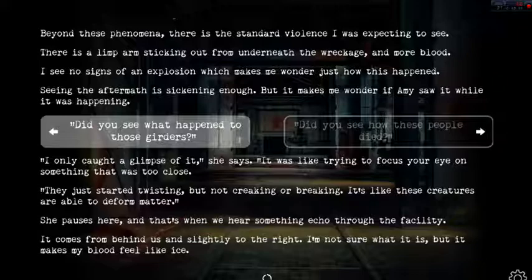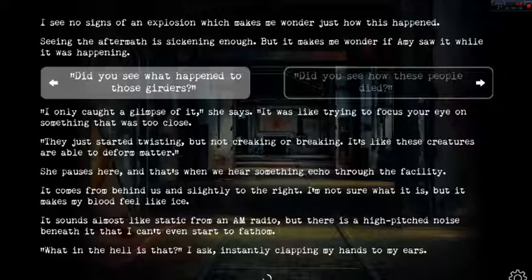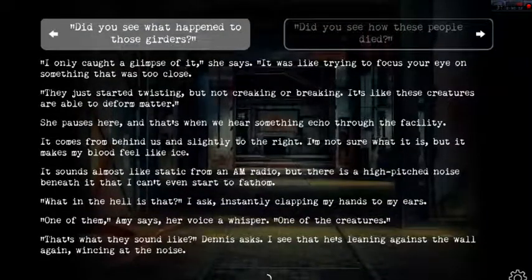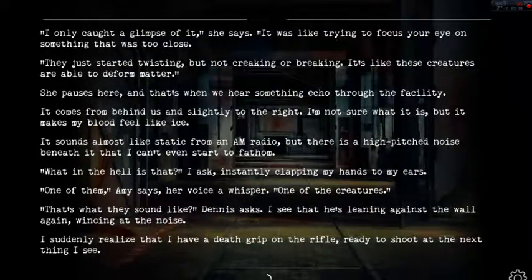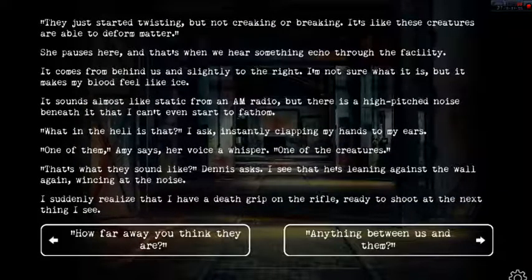It comes from behind us, slightly to the right. I'm not sure what it is, but it makes my blood feel like ice. It sounds almost like static from an AM radio, but there is a high-pitched noise beneath it that I can't start to fathom. "What the hell is that?" I ask, instantly clapping my hands to my ears. "One of them," Amy says, her voice a whisper. "One of the creatures. That's what they sound like?" Dennis asks. I see that he's leaning against the wall again, wincing at the noise. I suddenly realize that I have a death grip on the rifle, ready to shoot at the next thing I see.